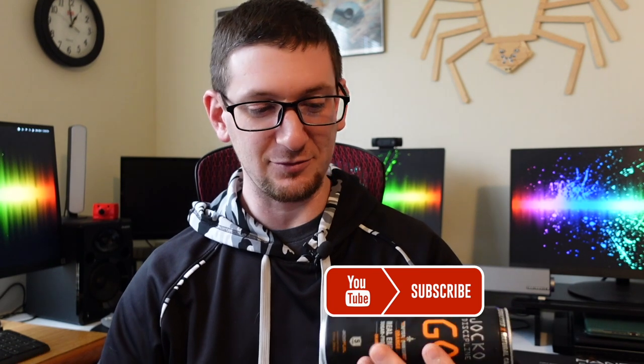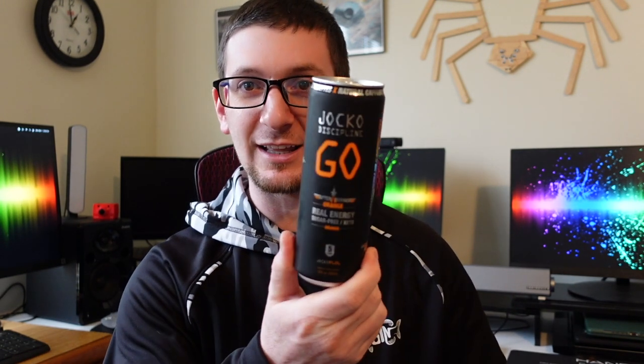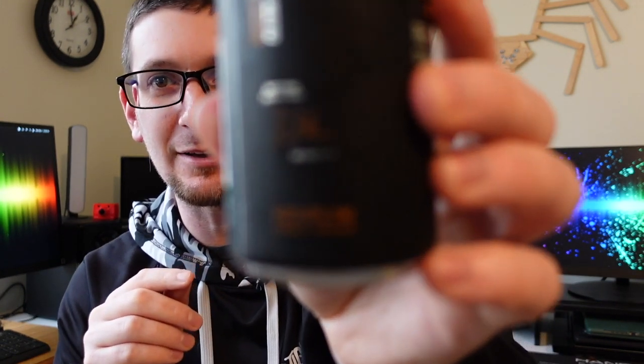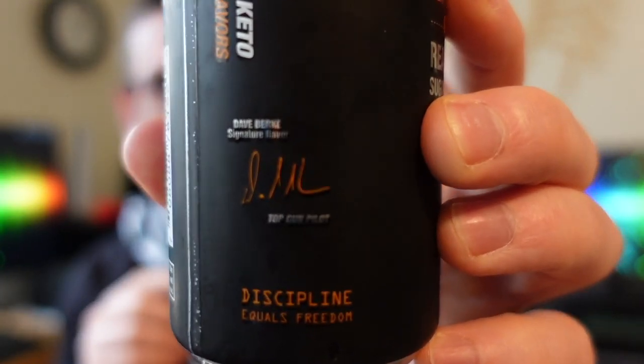And I just really like how the can looks. So it's distributed by Origin Labs. It says Origin Maine. So it's from Maine, America right here, America. It says right here, Dave Burke, signature flavor, Top Gun pilot. Let's see if I get it. There you go. So that's pretty awesome.